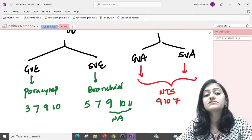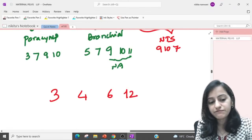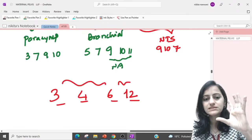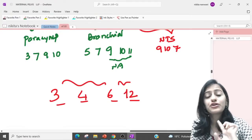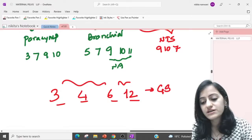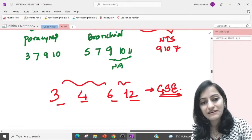So Sandeepa, tell me where does 3, 4, 6, 12 come? So think logically. 3, 4, 6, 12, supplying the eye muscles and the tongue muscles. That is the skeletal muscles, not arising from the branchial apparatus. That is your general somatic efferent.